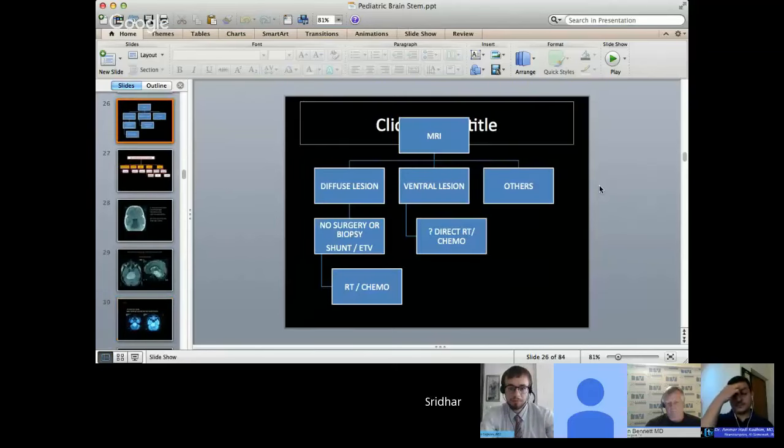And what they said in their algorithm was that for the diffuse lesions, if on the MRI you found a diffuse lesion, you would not offer a surgery or biopsy. You would either do a shunt or an ETV as required and then refer for chemotherapy and radiation therapy.